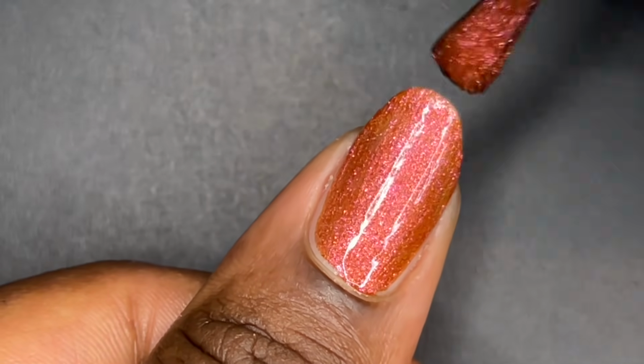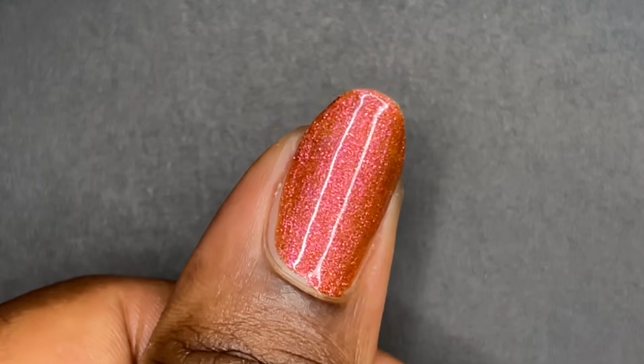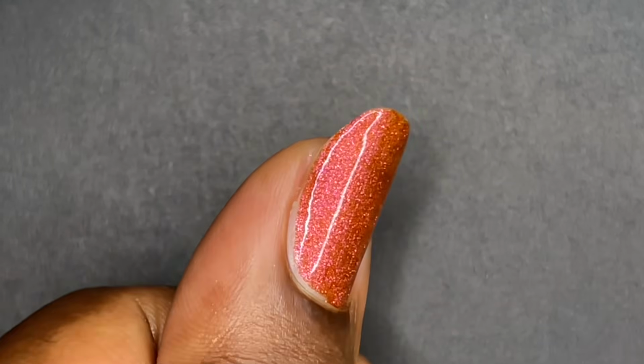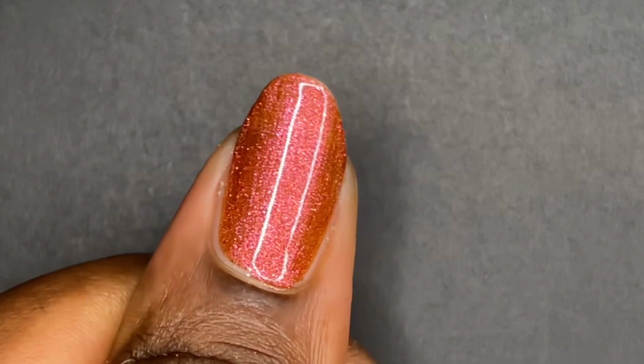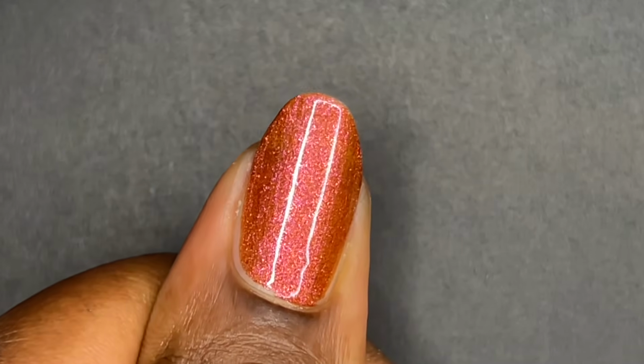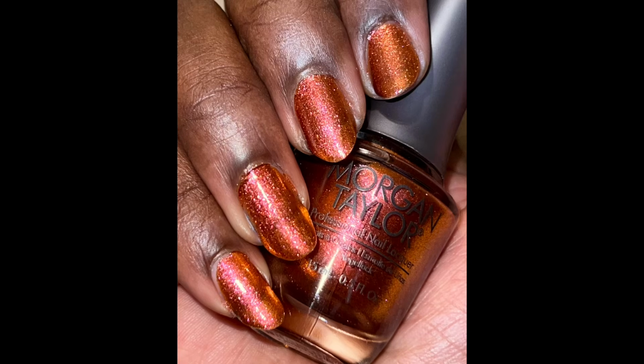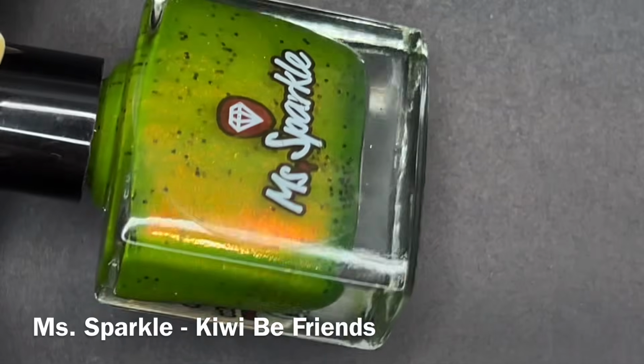But if you guys can find this one, Cupcake Polish's Heart of Iceland is basically a dupe, and actually the shimmer in there is more glowy. But I think the shimmer in this one is pretty similar to it, and it just does the job for me. Outstanding polish. I don't have a lot from Morgan Taylor, and one of the reasons is because the offerings I want aren't usually available in Canada, which is so sad, but I absolutely would buy from this brand again if another one speaks to me.